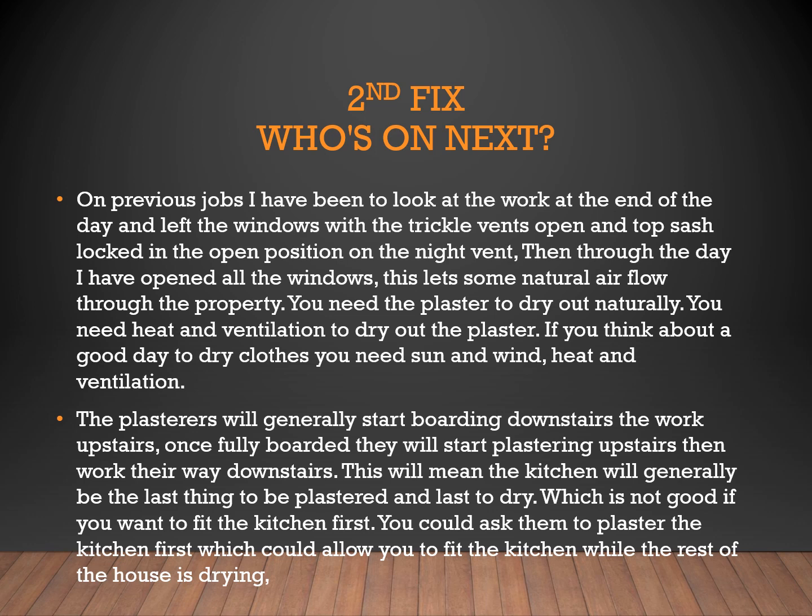The plasterers will generally start boarding downstairs and work upstairs. Once fully boarded, they will start plastering upstairs, then work their way back downstairs out the front door, which means the kitchen will generally be the last thing to be plastered and will be the last to dry, which is not good if you want the kitchen fitting first. You could ask the plasterers to plaster the kitchen first, which would allow the kitchen to dry out while the rest of the house is drying.